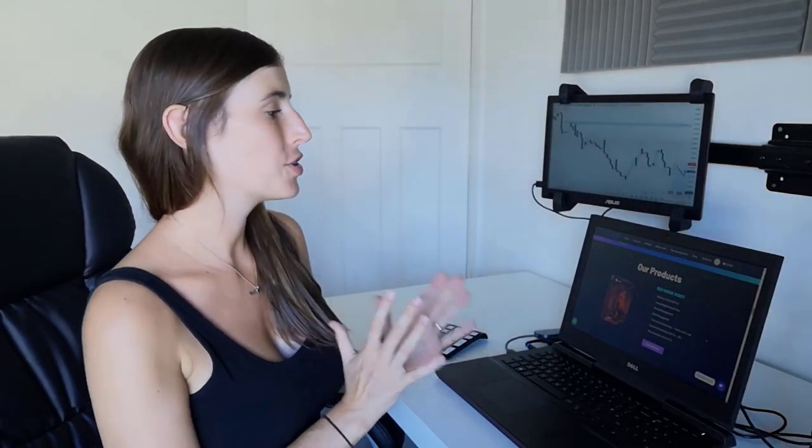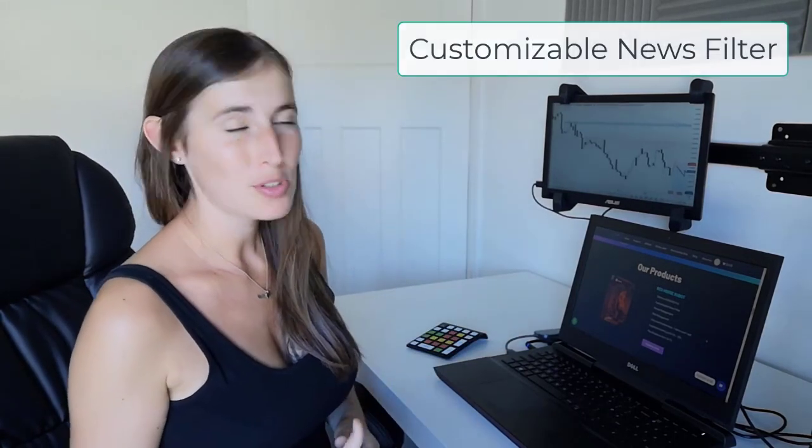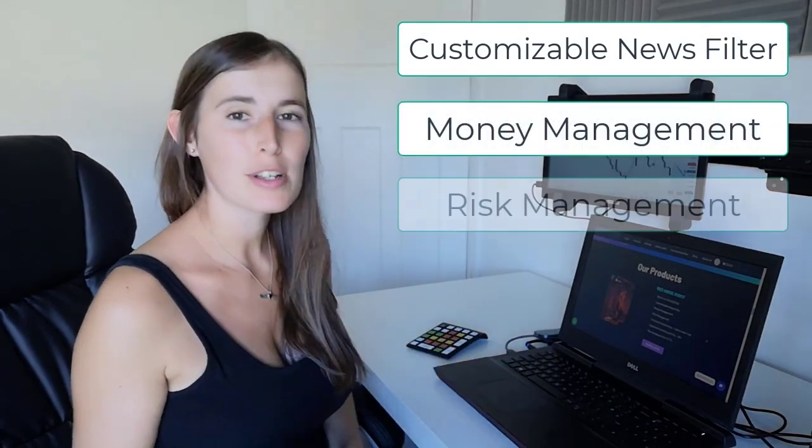So as I said before, the Red Horse Robot focuses just on the gold against the dollar pair. It has some different features, including a customizable news filter, a money management and a risk management feature. There are a couple of account licenses that come with this, so if you choose to purchase this bot, you will receive a license for a demo account and a license for a live trading account.